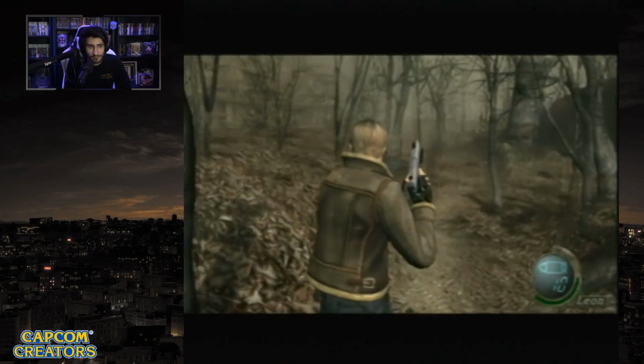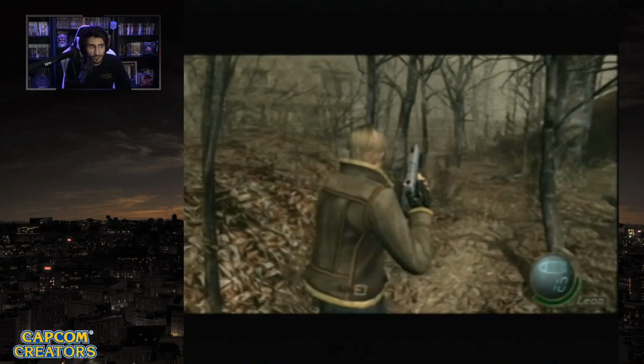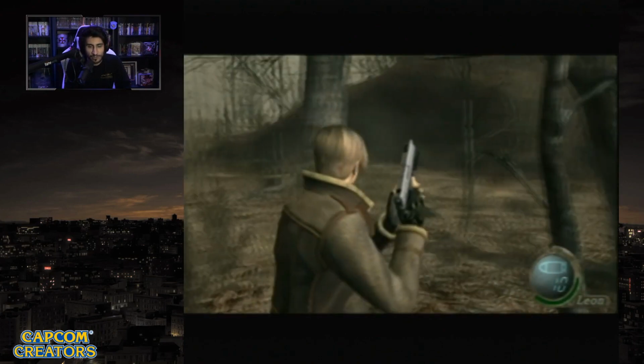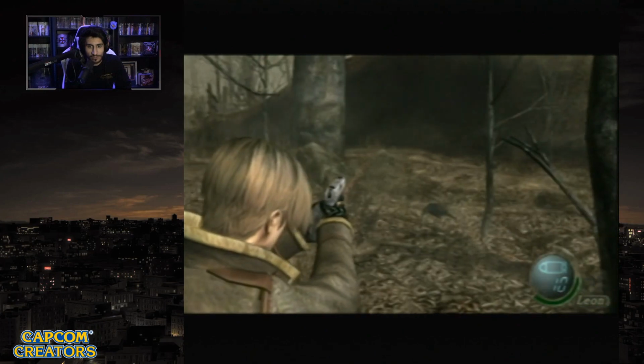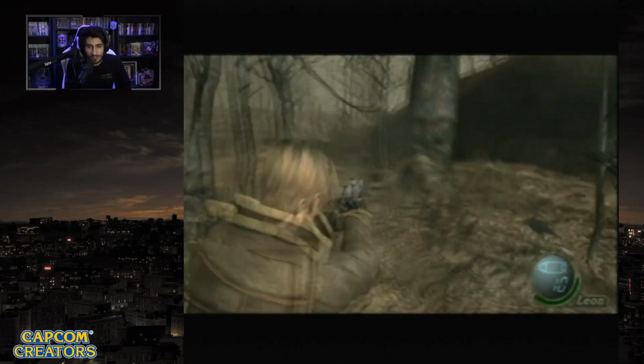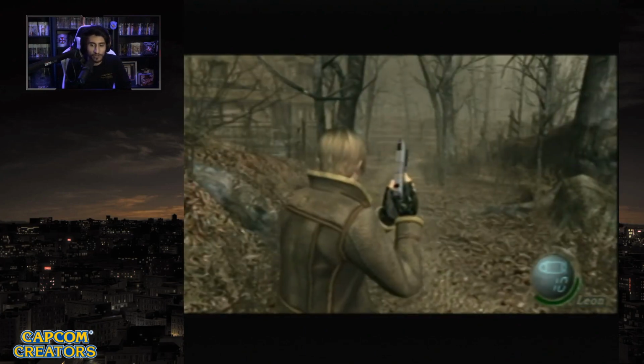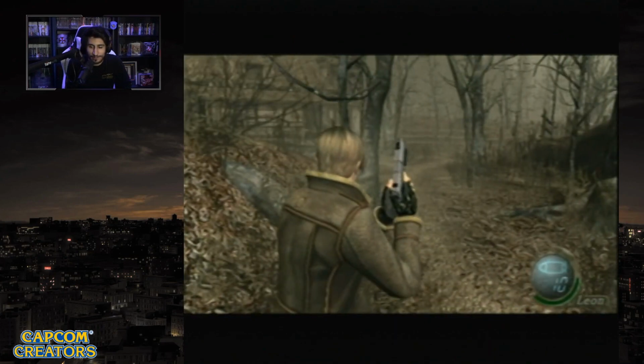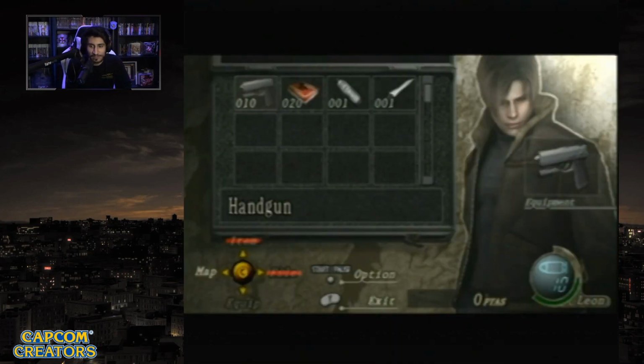It sounds like a different take when he says, "Right, parking tickets." Obviously, this is on the GameCube, so the quality is what it is. I am playing this on an authentic GameCube. I'm not running this off of Dolphin or anything like that. But as you could tell right away, the health meter is completely different. It's not the blocks. And then this is the inventory system.